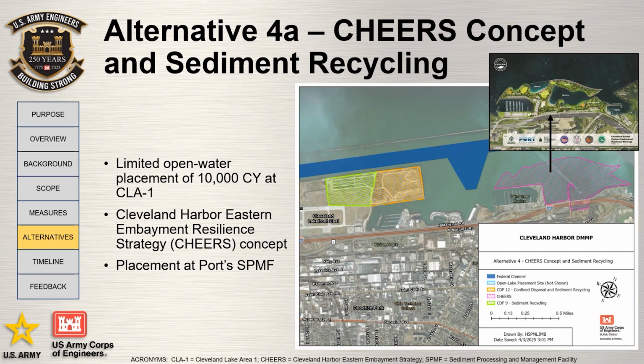The CHEERS concept presents a potential opportunity for future beneficial use of dredged sediment for aquatic ecosystem restoration, recreational, and community benefits. This concept was developed through partnership between the City of Cleveland, the Ohio Department of Natural Resources, Ohio Department of Transportation, the Port of Cleveland, and the Cleveland Metroparks. It seeks to improve the resilience of the eastern lakefront in Cleveland through the creation of 150 acres of coastal habitat, parkland, and green space.